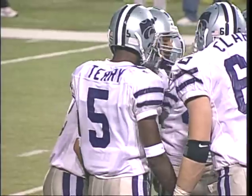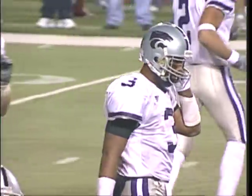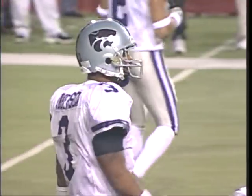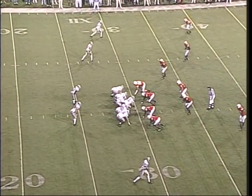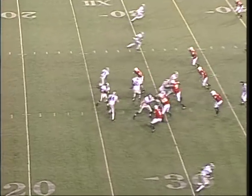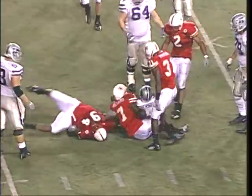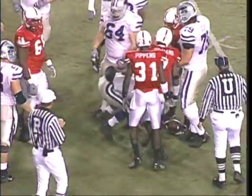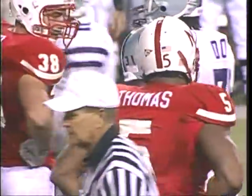1st and 10 after the measurement. K-State at the 30-yard line. Ball on the near hash to the right side as L. Roberson walks up to the line of scrimmage. Backs are split. Wide receiver right, 2 to the left side. There's the snap to the senior. Roberson is going to run, gets a block from Travis Wilson, and he goes down at the 33 for a gain of 3 more. Patrick Kabongo leading the charge for Nebraska.